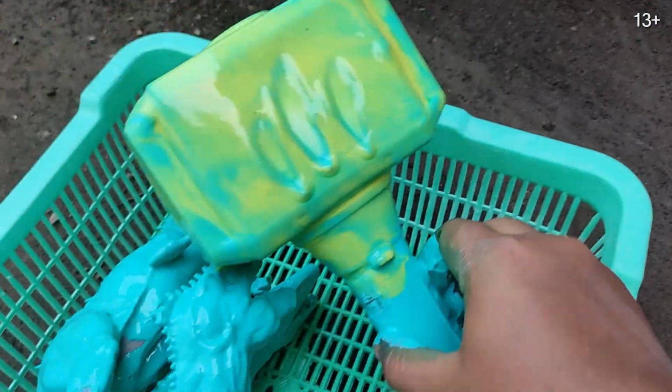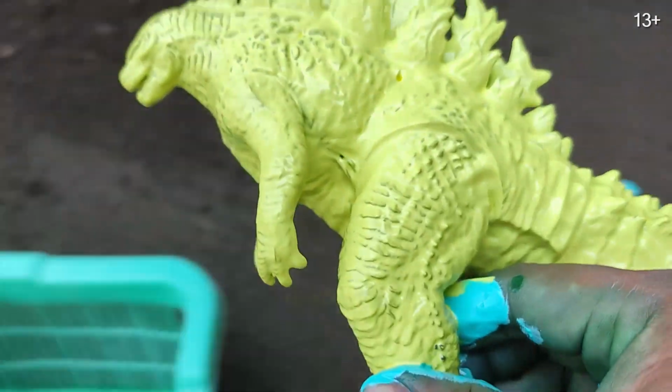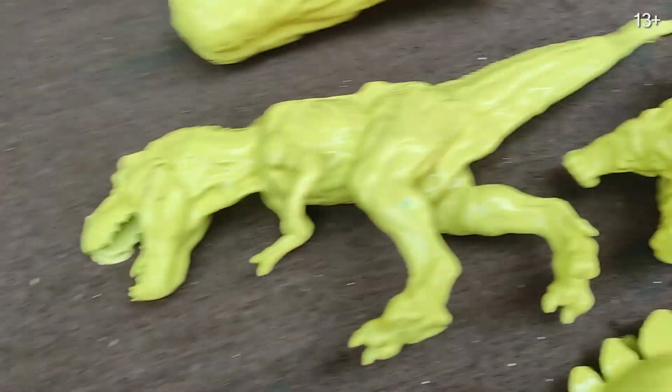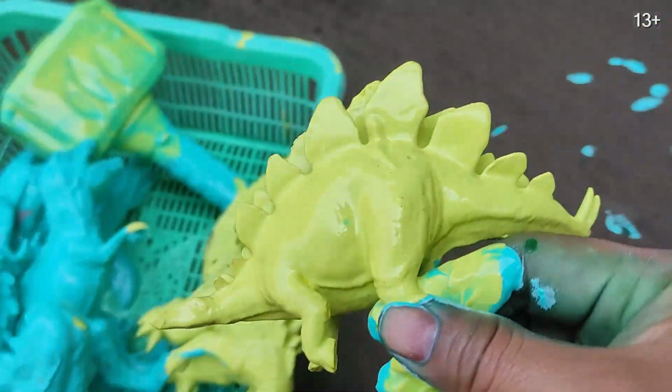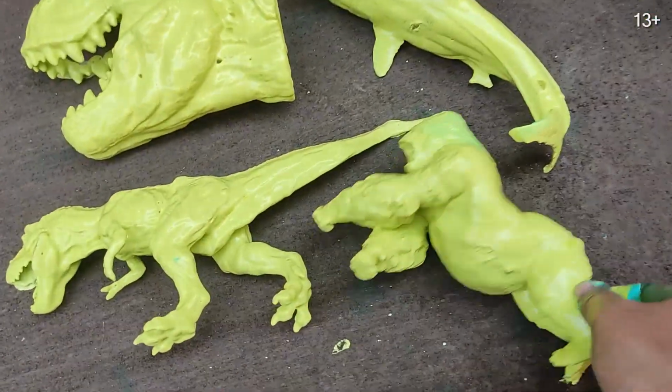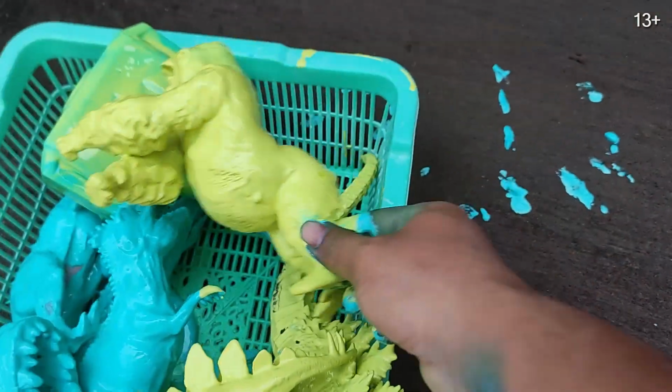Wow, rainbow color. Wow, look at this. What is this, guys? Wow. I am so excited, guys.